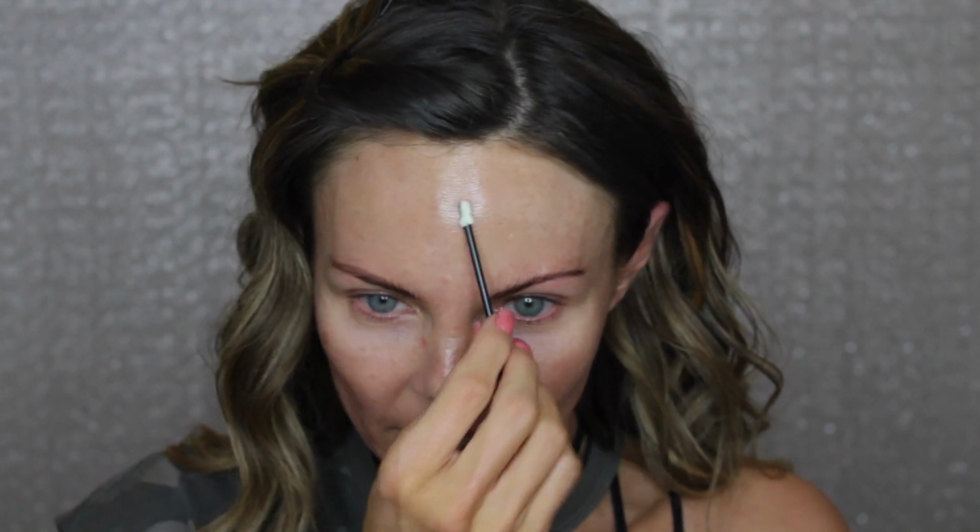So maybe I didn't build it up. I don't know, you guys, but I'm excited to test it with this one today. So we're going to jump straight into the application so that this isn't a million years long, because I'm pretty good at that. So I'm going to throw on my Bobbi Brown Vitamin Enriched Face Base as usual, and I'm going to get my skin kind of nice and hydrated.